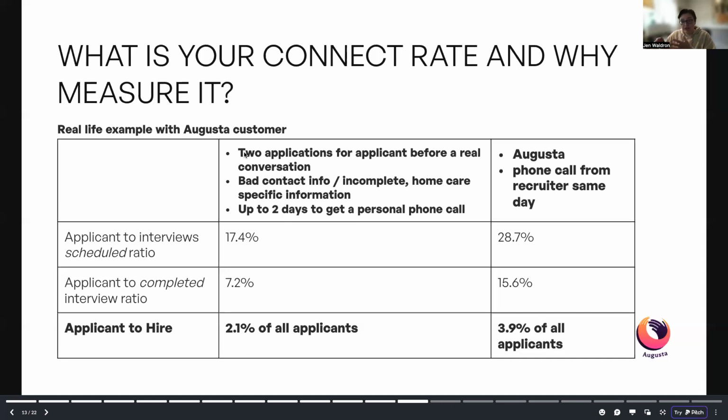What we changed with this agency is we added Augusta. In one fell swoop, we took away one of their applications because we got all the right information the first time. We made it super simple, because otherwise applicants get confused or annoyed by doing two different applications. That enabled the recruiter to call the same day, by us making more of their process automated.